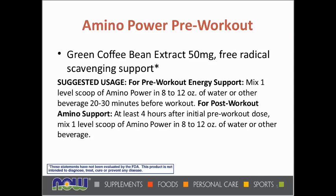We do have 2 suggested usages. Most people are going to take this product as a pre-workout, so taking it before their workout. But some people that may be having a strenuous exercise regimen may feel the need to take it as a post-workout as well. So we do have directions for that as well.